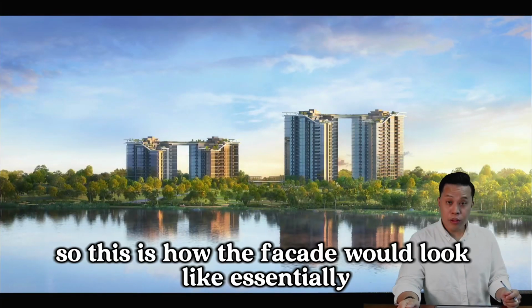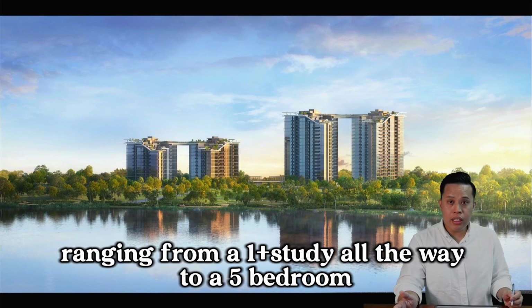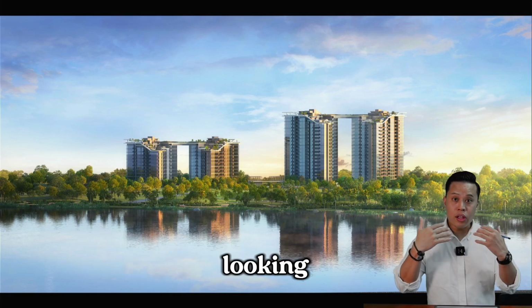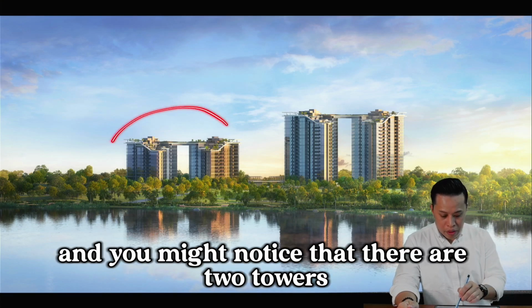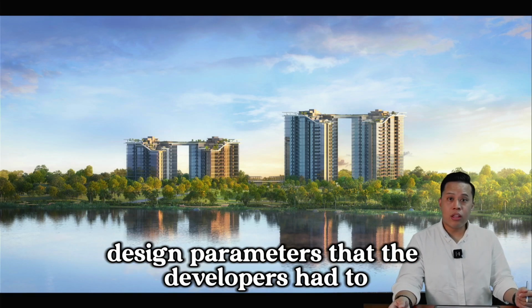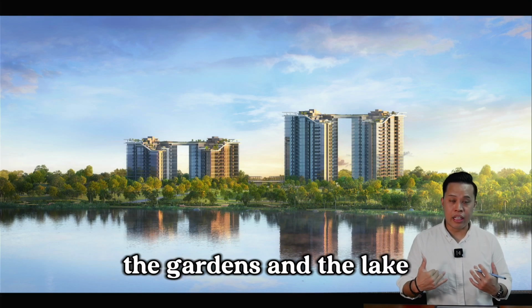Alright, so this is how the facade would look like. Essentially there are 4 towers, total number of units 440, ranging from a 1+ study all the way to a 5-bedroom. And this is how it looks from the Japanese Garden side or the Jurong Lake District side, looking across the Jurong Lake Gardens towards the development. So 2 towers in total, and you might notice that 2 towers are slightly shorter compared to the other 2. The reason is because there are design parameters that the developers had to fulfill to ensure that the facade in this cluster would look beautiful when you are across the gardens and the lake.